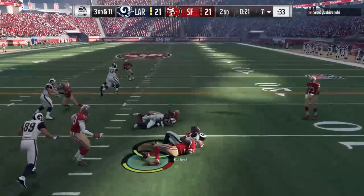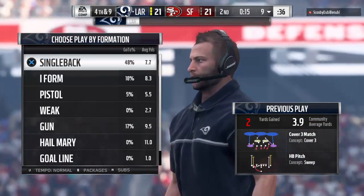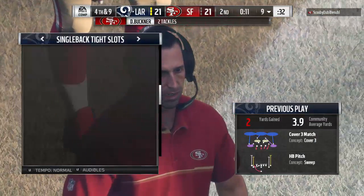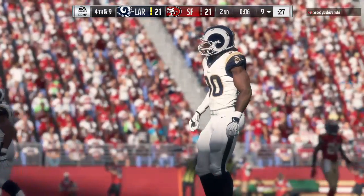Again, they run with Gurley. And he's going to be taken down shy of the 10, right around the 9-yard line. Just a gain of 2 there, and it's going to bring up a 4th down. Another good run for him. What else is new? That'll put him right at 150 yards for the game. So he's really made his presence felt in this one.